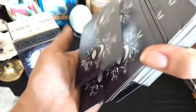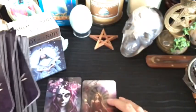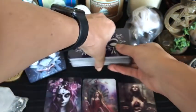So I'm going to just ask for a general reading for anybody who's watching this. I'm just going to pull 3 cards. So here we go. We're going to go 1. Haha, yes, we got my girl Death over there. Yes, yes, yes. Okay, so let me put these back here.